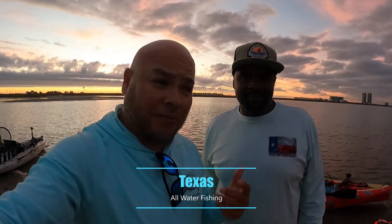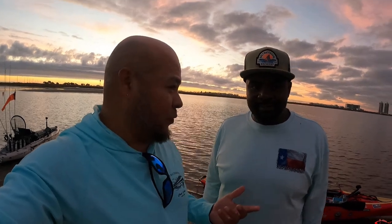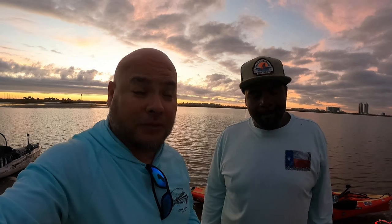In a very, very popular spot. What is this secret spot? What's the secret spot's name? The Lagoon. The famous Lagoon. You know, the crazy thing is that I've never fished here before. Everybody that I tell, people like Eric, everybody that knows me and knows how much time I spend on the water, they can't believe that I never fished here before.